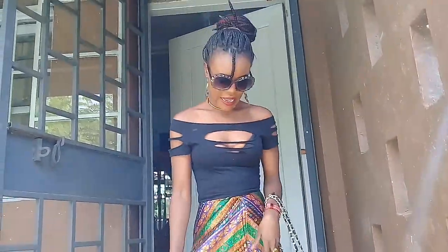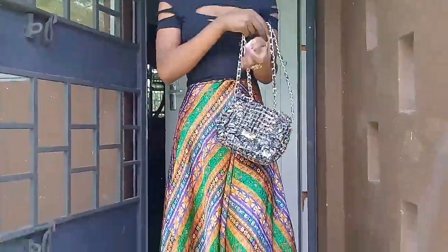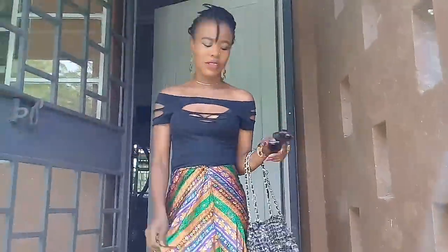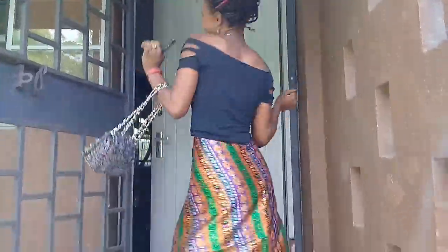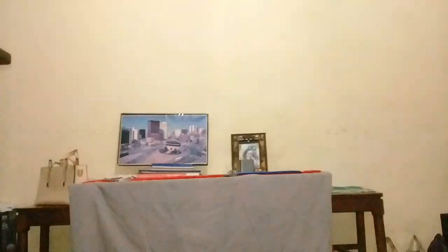I am so loving this. This is my favorite outfit. Favorite is even an understatement. I love, love, love this outfit. So in this look, I was looking for something very decent, something that can be worn on the lower part of the body, and this piece just turned out so great.